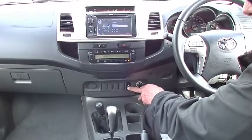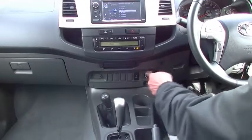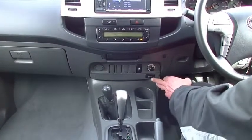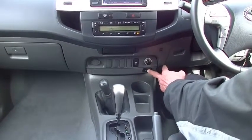Down the bottom here, a manual button to turn traction control off. We've got a couple of 12 volt outlets, and then also a button to assist us warming the car on those cold mornings as well.